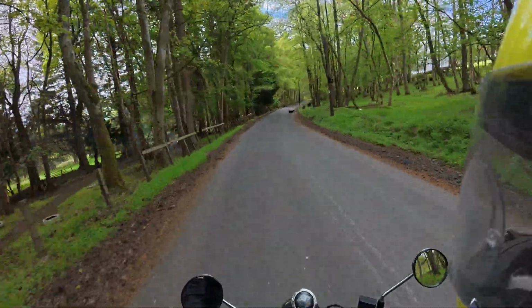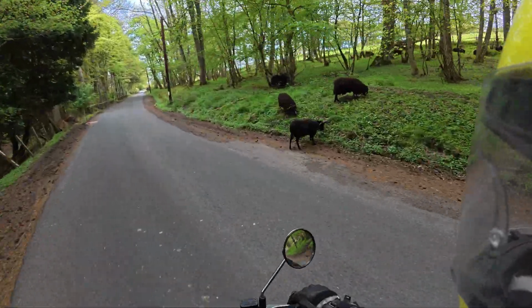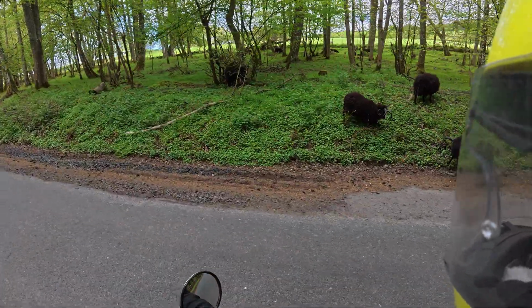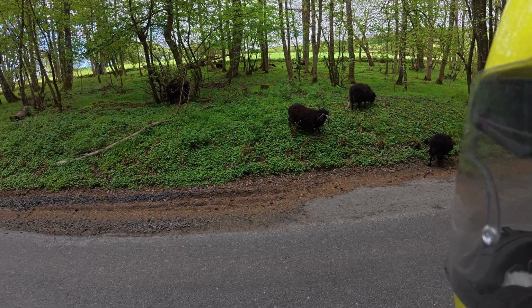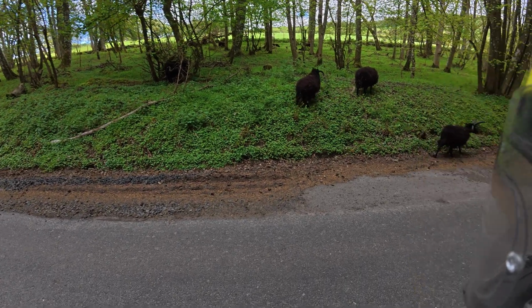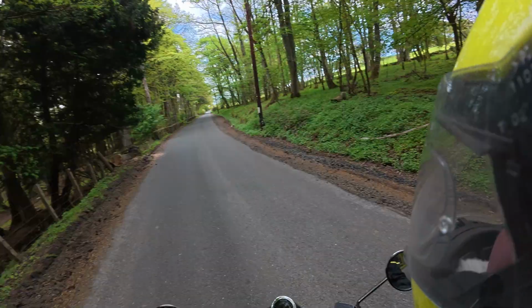Jeez, what the hell is this? Is this one of these crazy sheep? Check the neck of it, four horns. Goat sheep. What's up, sheep? They look crazy.